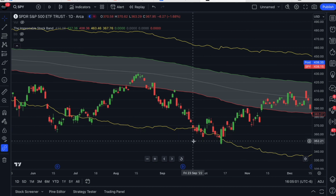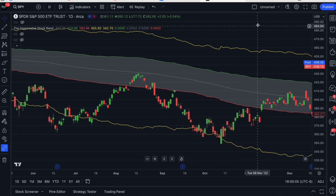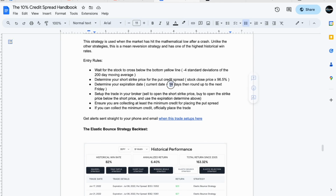So we're going to go down here, 352. As long as we stay above this level right here, then our trade is going to make money. All right, how long are we going to stay in this trade? 14 days, 2 weeks, but then we also round to the next Friday, so that's typically around 16 days. So as long as the stock stays above our level over the next 16 days, then we're going to make money. And so that's how we structure this trade.